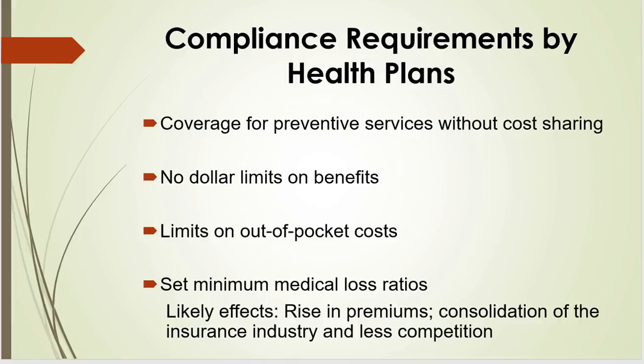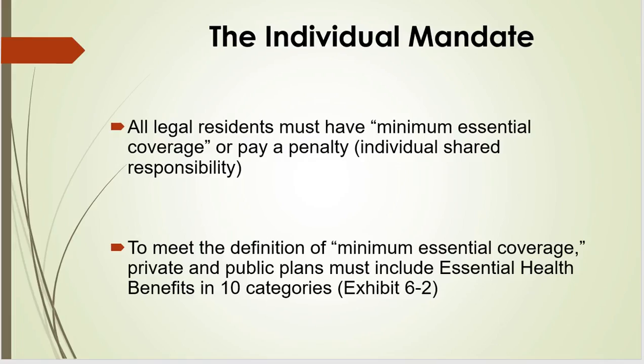Now, I'm going to go to the following slide, talking about the individual mandate. With some exceptions, all legal residents must have minimum essential coverage or pay a tax penalty. The minimum essential coverage must include essential health benefits in 10 categories. Healthy individuals in particular may choose to pay the penalty instead of buying health insurance. It's completely up to them. Private insurers sell 4 main types of plans through health insurance exchanges. Federal subsidies are available to people with incomes between 100% and 400% of the federal poverty level.